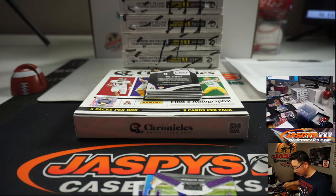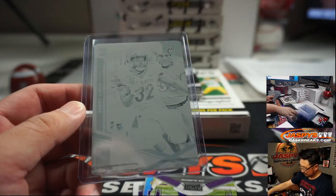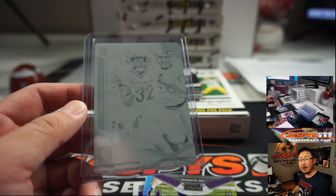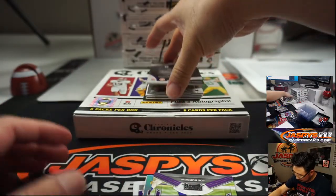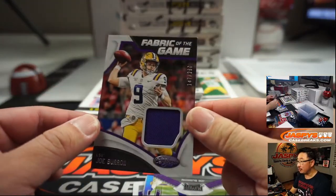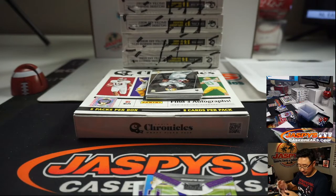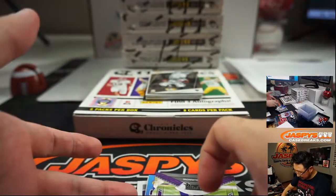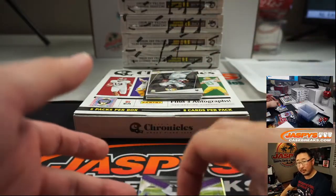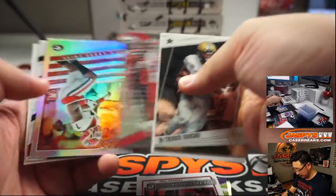Yeah, it's another Burrow. Looks like a relic, maybe. All aboard the Big Hit Express. Whoop whoop. Out of 299. Fabric of the game, Joe Burrow relic. Plus all these Burrow, Tua, Herbert cards will be saving. We'll sleeve and top load those too. Just in the interest of time, I'm just going to separate them out.